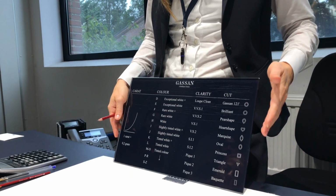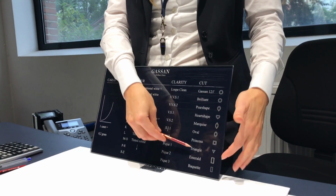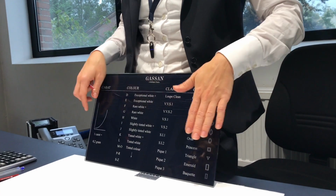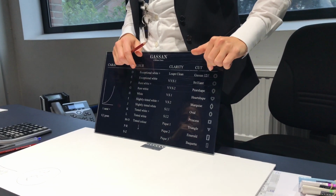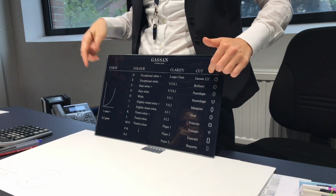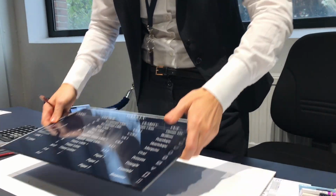The last category, cut, is actually the shape of the stone, which depends on your taste. Oval, princess, heart shape. There are really a lot of different cuts. Here the most commercial ones are presented. Of course, we believe that Ghassan 1:1 is the best cut. It's our cut, gentlemen, as I explained to another group. Our expert worked three years to achieve this cut. It's a cut with 121 facets. Later I'll also show you an example.